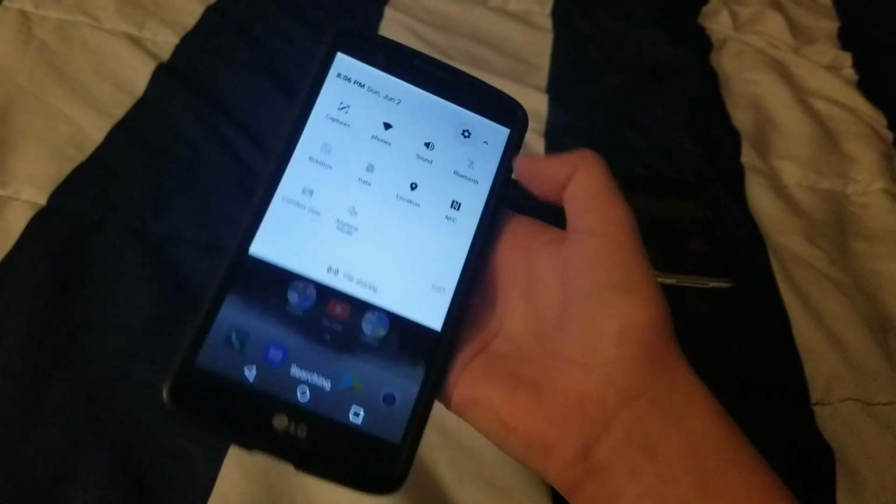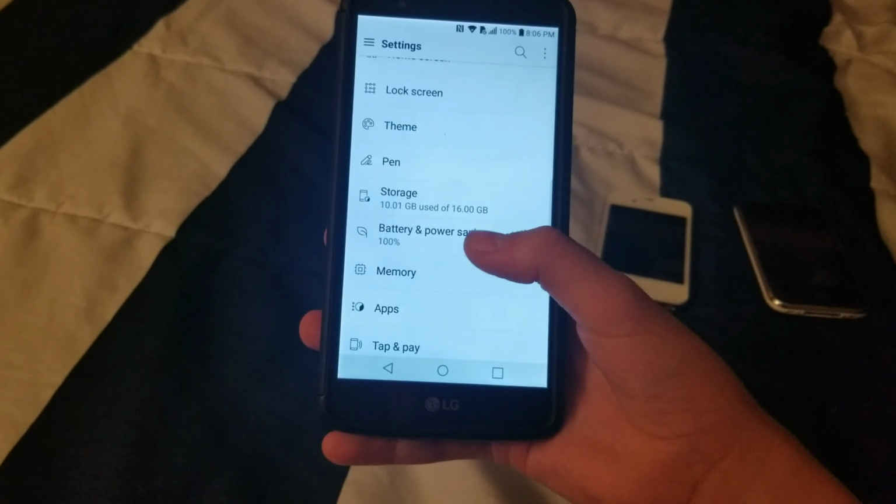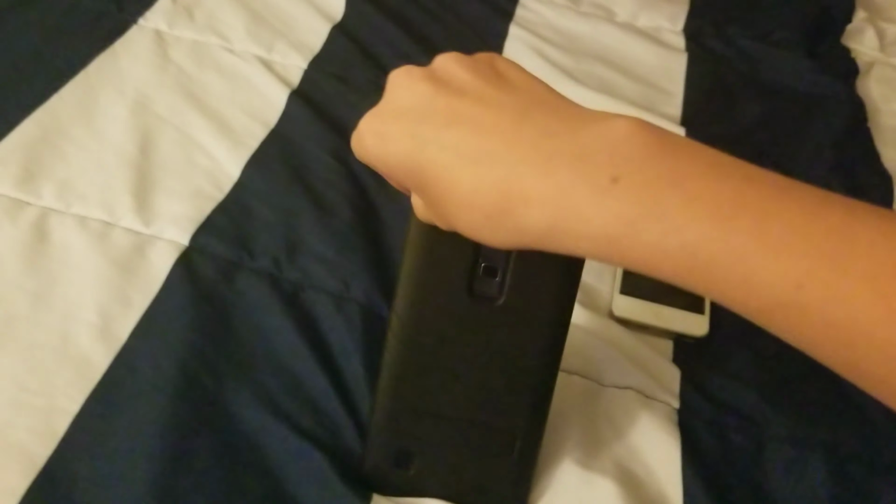It used to run Android 6.0.1, but I updated it to Android 7.0. Now I think it has 30. Oh, it has 16 gigabytes. Okay. It's on Metro PCS, but it's now unlocked. And it even has the stylus, and it's in perfect condition. It even had all of the plastics on it besides the back and front. So that's cool too. And it came with this case.